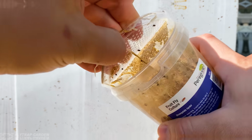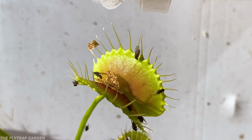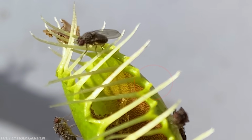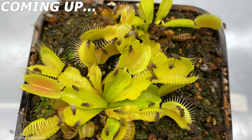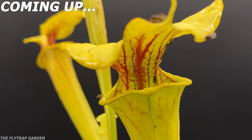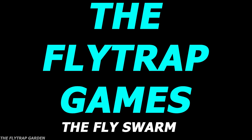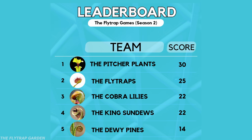the next event. If we pour 1,000 tiny flies onto our carnivorous plants, will they escape through the gaps in the Flytrap's teeth, or would there be so many packed inside there that the plants would have a feast? Well, today we're going to test that and 5 other deadly carnivorous plants by pouring thousands of tiny flies on them in the Fly Swarm. The 5th and final event in the Flytrap Games, where we're searching for the deadliest carnivorous plant.